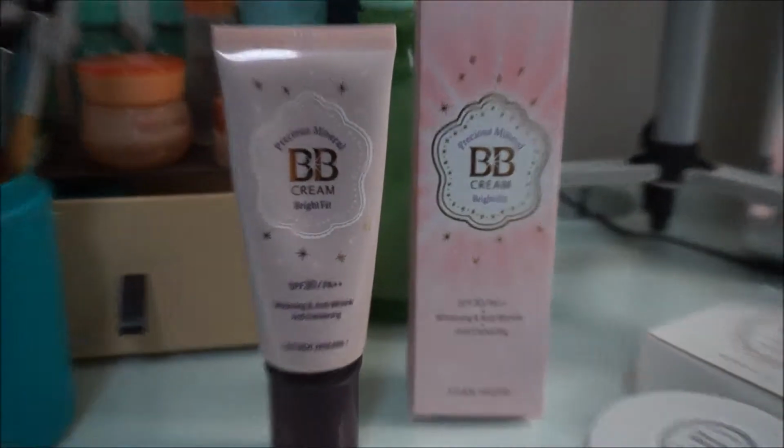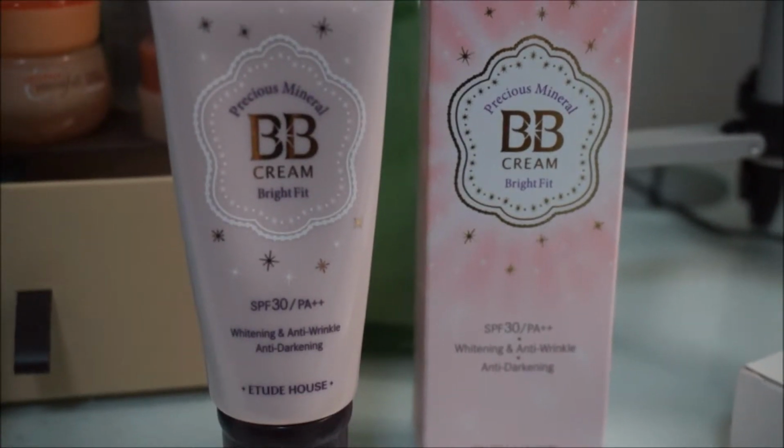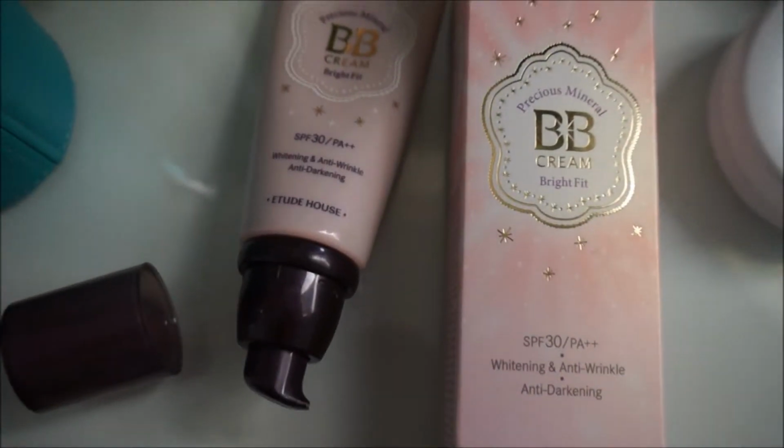And so when I went to Etude House, they sold a few BB creams. And this is the one that most suited me. It's the darkest one out of this line. So this one is called Precious Mineral BB Cream Bright Fit. There's other versions, I think there's Cotton Fit and other stuff, I can't remember. But this is the one I've picked up. And this is the one that comes in the pink tube and the purple lid.